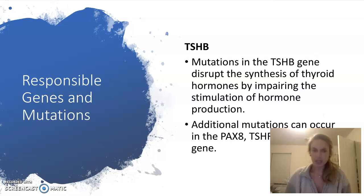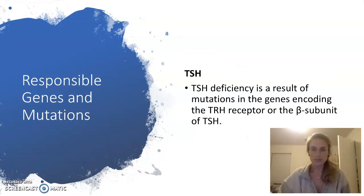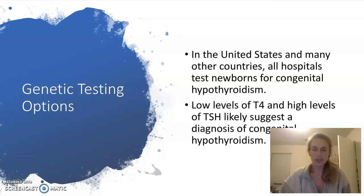The responsible genes and mutations for this, the first one is TSHB. Mutations in the TSHB gene disrupt the synthesis of thyroid hormones by impairing the stimulation of hormone production. Additional mutations can also occur in the PAX8, the TSHR, or the DUOX2 gene. Then there's also the TSH mutation. A TSH deficiency is a result of mutations in the genes encoding the TRH receptor or the beta subunit of TSH.